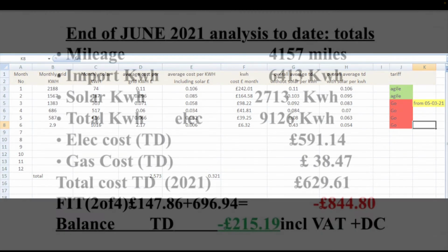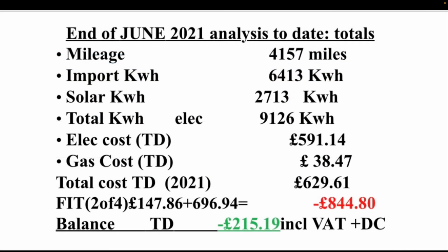And finally, to summarise, up until the end of June 2021, we've now done 4,157 miles. We've imported 6,413 kilowatt hours. We've generated 2,713 kilowatt hours from the solar, so that's a total of 9,126 kilowatt hours at a cost of £591.14. We've had a gas cost of £38.47, so that's a total utility bill of £629.61 to do all the driving and running the home.